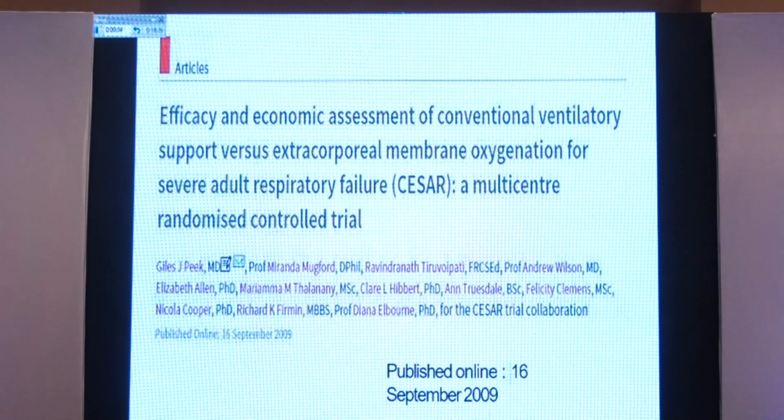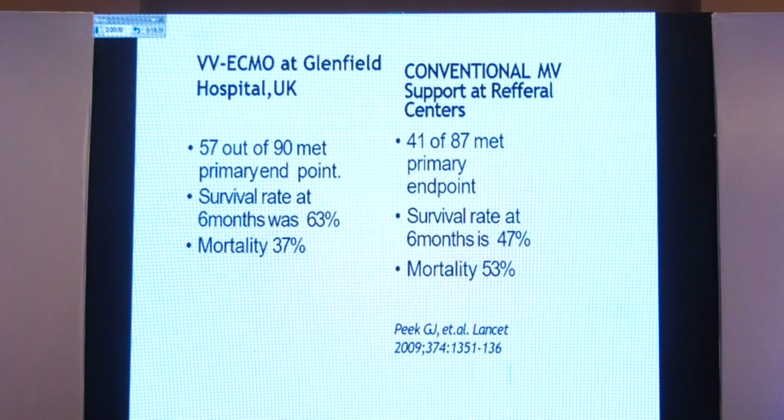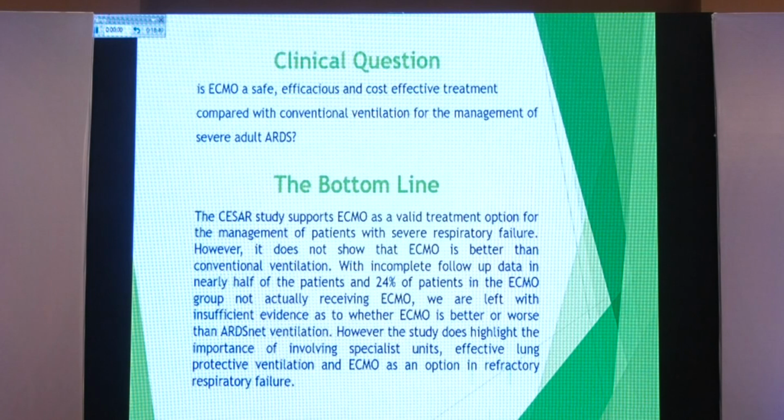This is the CESAR trial, 2009. Survival rate on ECMO was 63% versus 47% on mechanical ventilation, and mortality was 37% versus 53%. Over here, we have to answer that ECMO is a safe, efficacious, and cost-effective treatment, and the CESAR study supports ECMO as a valid treatment option for the management of patients with respiratory failure.